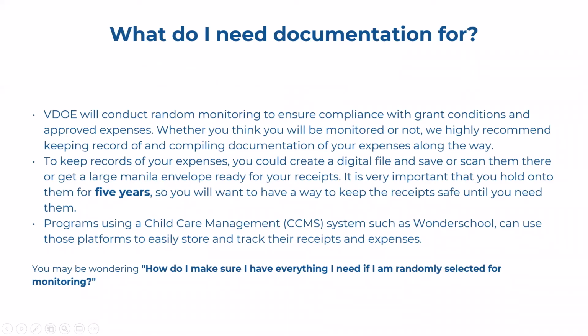Grant funds are provided upfront, so you don't have to demonstrate need or submit documentation showing that you've already incurred expenses in order to apply for a child care stabilization grant or receive the payments. However, VDOE will conduct random monitoring to ensure compliance with grant conditions and approved expenses.